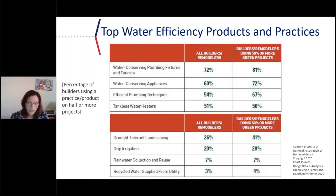The use of drought-tolerant landscaping is significantly higher in the West and the South, at about 1/3, than we found in the Northeast and the Midwest, which was about 12%. The use of drip irrigation is significantly higher in the West at 44% than in the other 3 regions, where it's ranging between 7 and 20%.